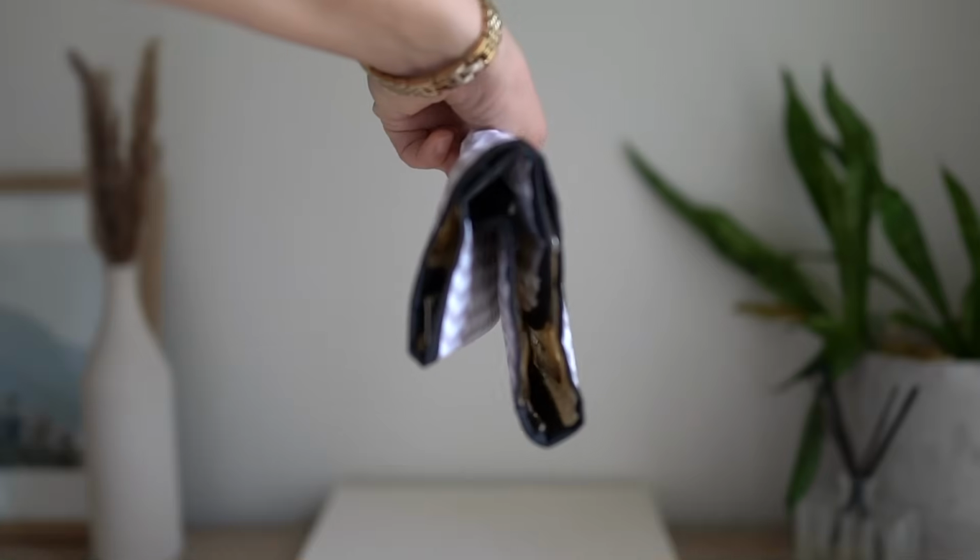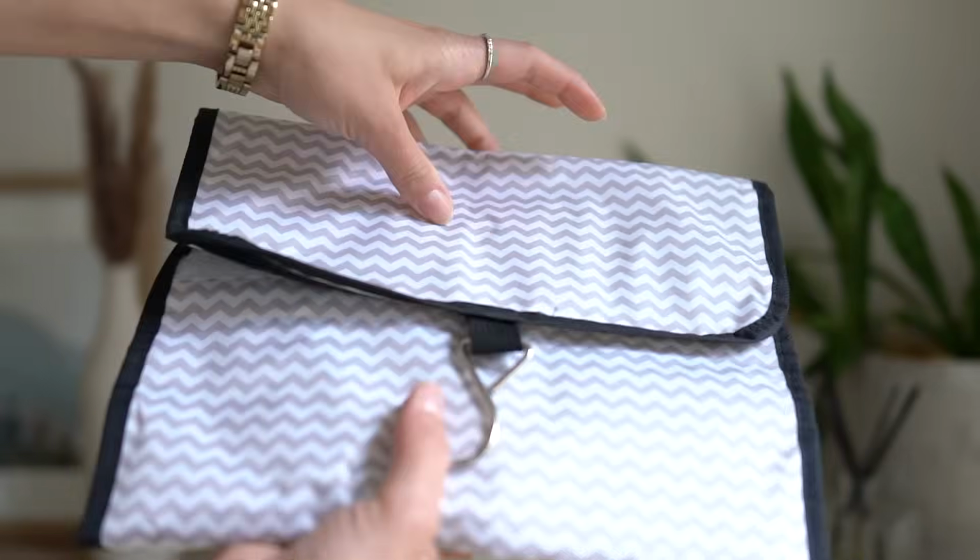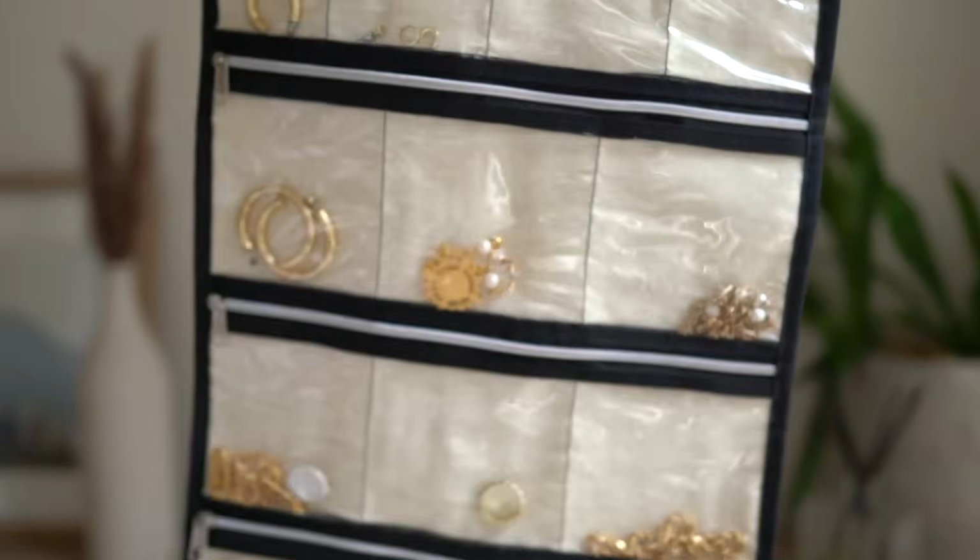Another organization find, you know, I like to keep organized, and this is my absolute all-time favorite jewelry organizer. I have been using this literally since I got it a few months ago. I featured this in my other Amazon travel must-have videos. I will leave a playlist here if you want to check those.